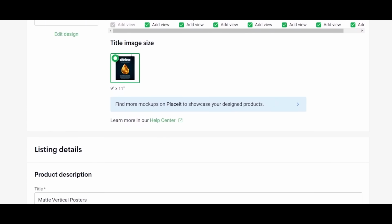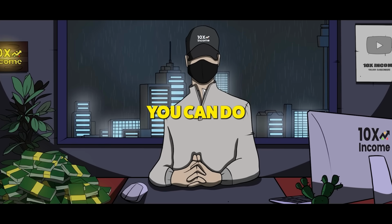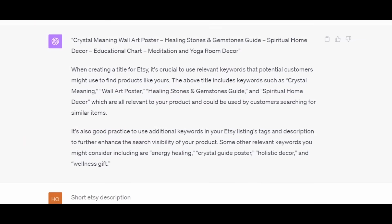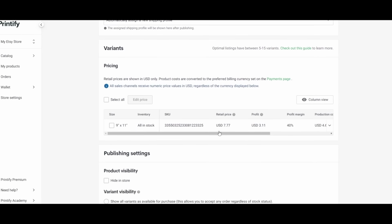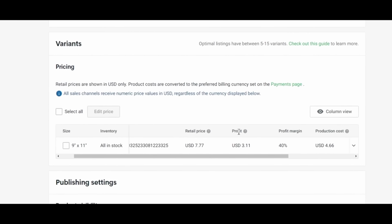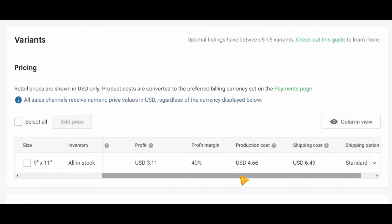In this step, you can edit the product information, such as the images, title, description, and pricing. As for the title and description, the best thing you can do as a beginner is to check similar listings to yours for inspiration, or you can even use ChatGPT to help you with that. So if we scroll down a bit more, we'll see the pricing section. As you can see, we have the retail price, which is the amount you'll sell the product for. The profit is how much money you will make for each sale. And the production and shipping cost, which is how much it costs to fulfill your order.